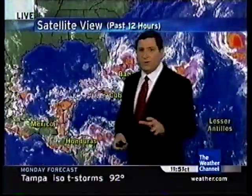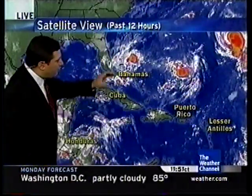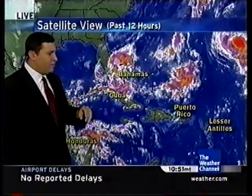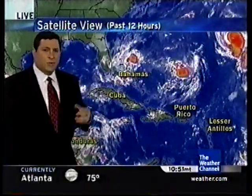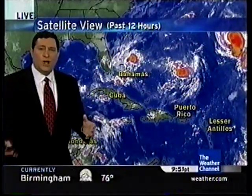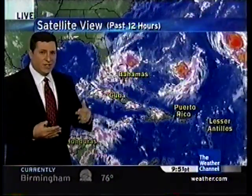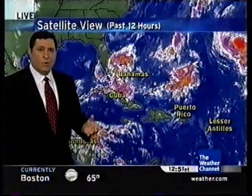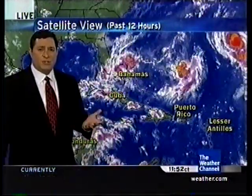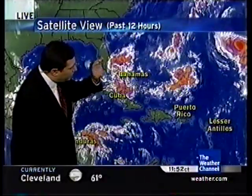But the area we're actually more concerned with is farther west. That's here right off the Bahamas. Look at this area of thunderstorms bubbling up right here, not too far from the Bahamas. What's going on is there's an old cold front that was laying through here. Low pressure along the cold front, when it died out, hung around. And what we're seeing is these thunderstorms bubbling up in that area of low pressure and starting to try and develop a little bit of a spin, to spin up into a low pressure center and perhaps then into a tropical depression. So we'll have to watch this very carefully.